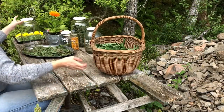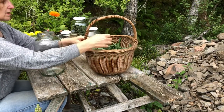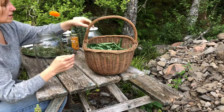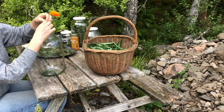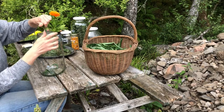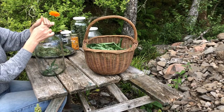The Ivan chai takes a little bit longer than just drying the leaves, as it's a fermented tea. And the first step is to allow the leaves to wilt a little bit, and then roll the leaves in your fingers just to bruise them, and put them in a glass jar to start the fermenting process. Ivan chai is also known as warrior tea, and has got an absolute abundance of medicinal properties.